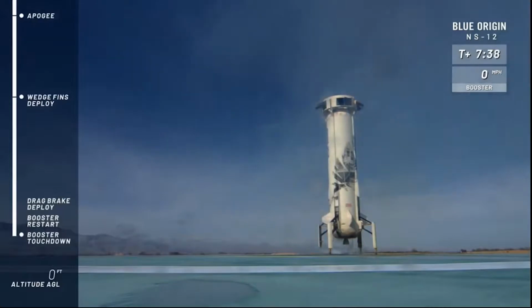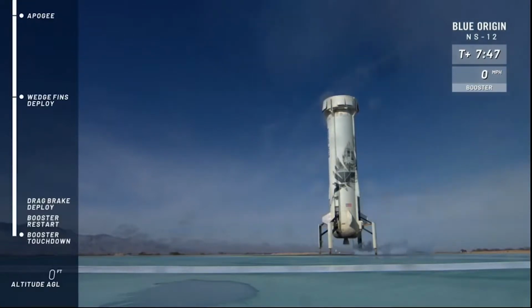Man, to think that that is its 11th consecutive landing. It's almost like landing rockets become commonplace. I mean, it never gets old. Man, that is exciting. All right, the show is not over.